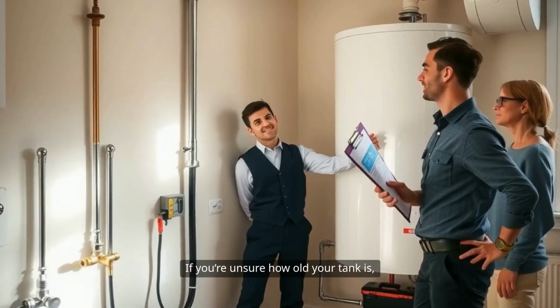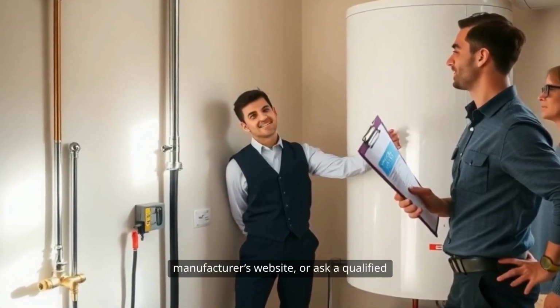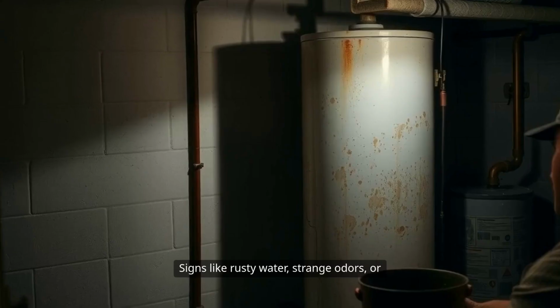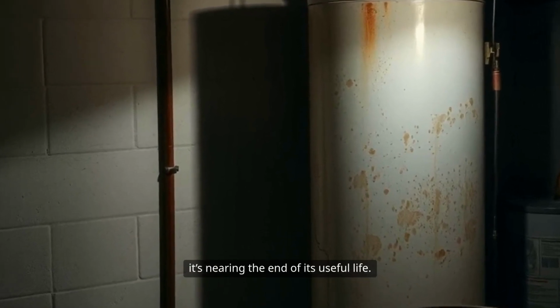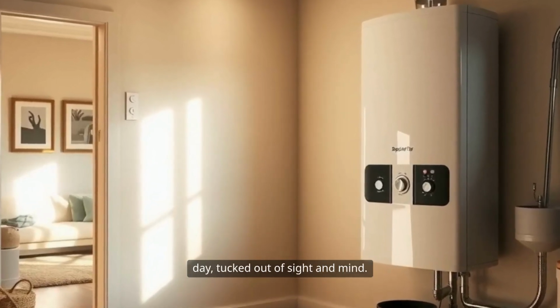If you're unsure how old your tank is, check the serial number and consult the manufacturer's website, or ask a qualified plumber to inspect your system. Signs like rusty water, strange odors, or loud noises from the tank are strong indicators it's nearing the end of its useful life. Your hot water tank works hard every day, tucked out of sight and mind.